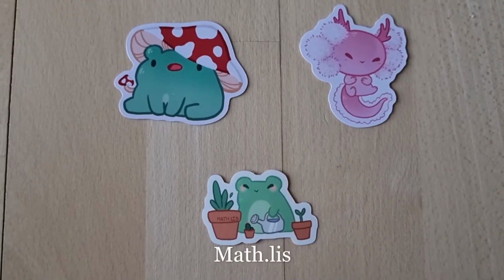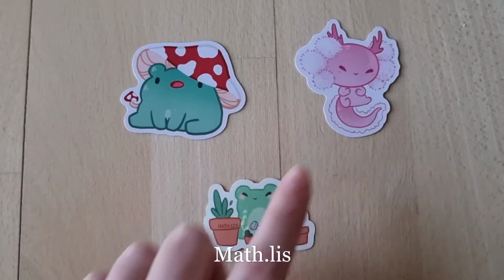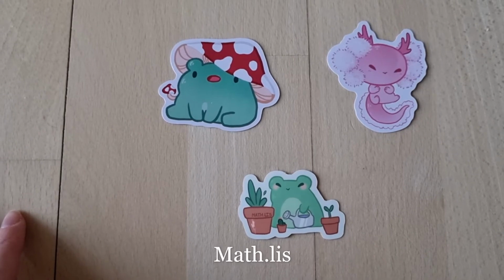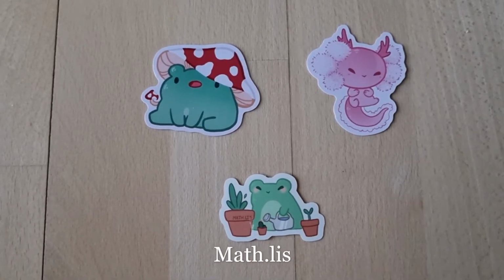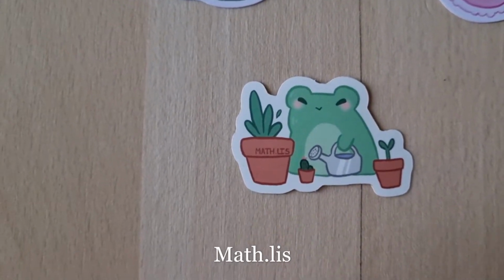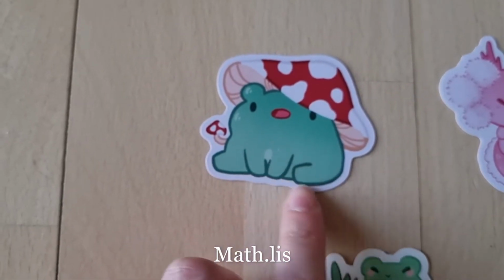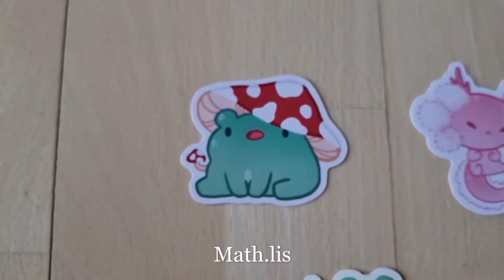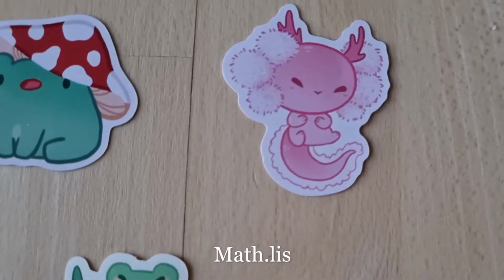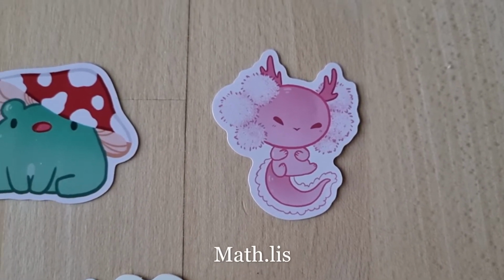Moving on to stickers, I found this amazing artist that made these super cute frogs and axolotl stickers, and I couldn't help myself. I actually had a hard time picking which ones I wanted because I was like, free stickers is enough for me, I don't need any more. So I of course got this little plant-obsessed frog because I love my plants here at home. This little mushroom themed one because, I don't know, like everybody else, I was obsessed with mushrooms at this convention. And axolotls are just adorable. I draw them myself as well, so I was like, okay, I'm gonna take one home too.